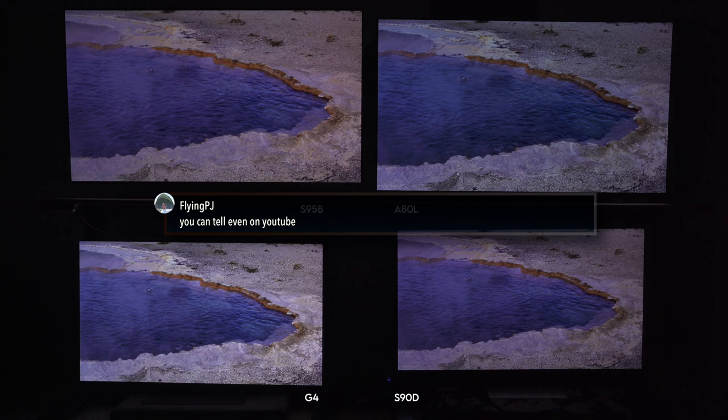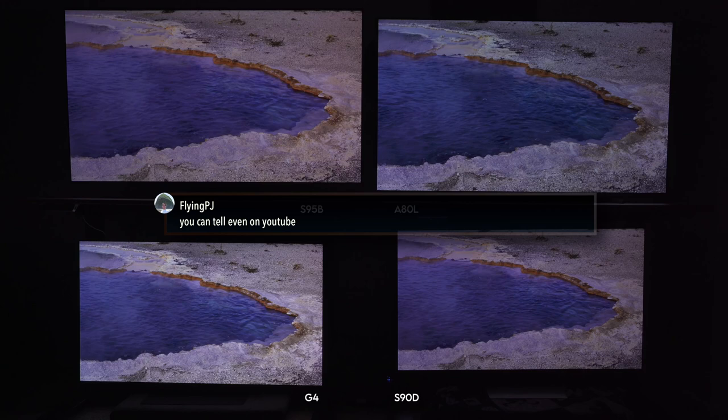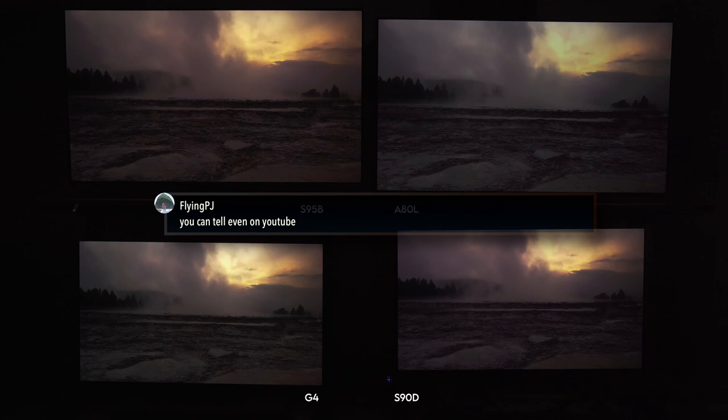And again, maybe something is tricking me here. Maybe something isn't right. I don't know. I don't have a reference monitor. But LG is typically not the company to do that. So I don't know. It's pretty wild. The motion is really good on this TV.